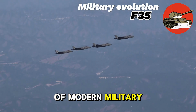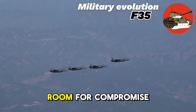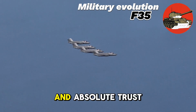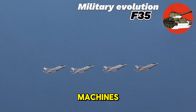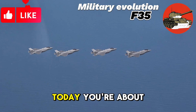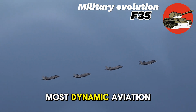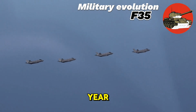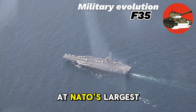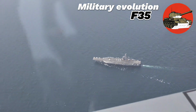In the world of modern military aviation, there is no room for compromise. Here, speed, intelligence, and absolute trust between humans and machines become the key to success. Today, you're about to witness one of the most dynamic aviation events of the year, the International Ramstein Flag 25 exercise at NATO's largest airbase in Europe.